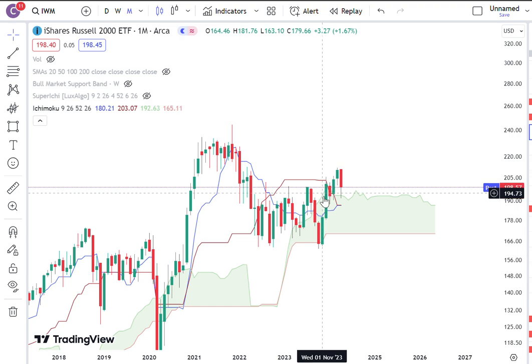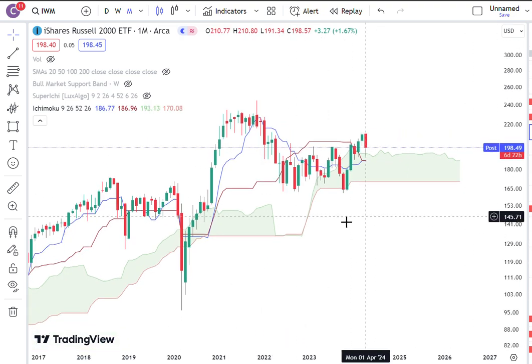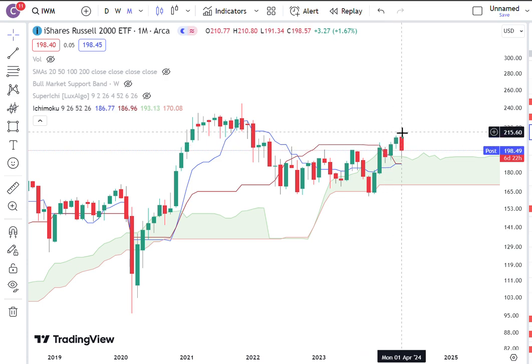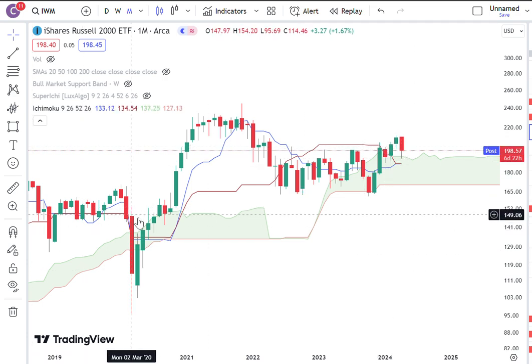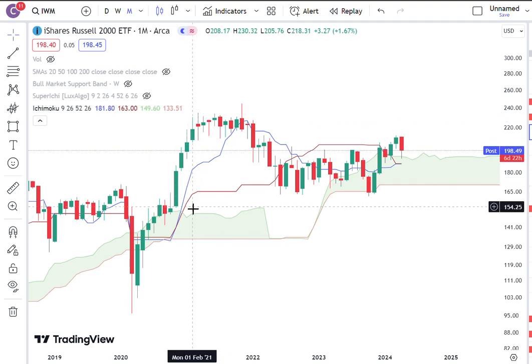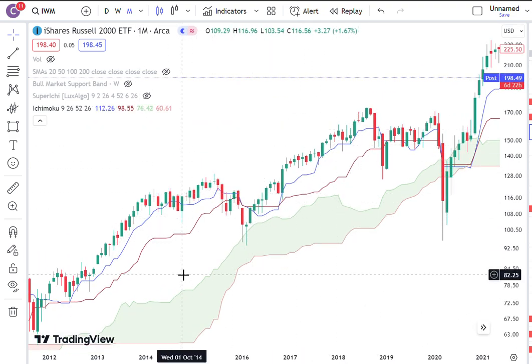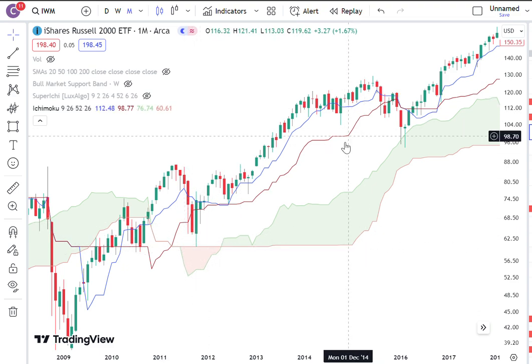So right now we just get a cross right here. In addition to getting a cross, you also have a back test of the Ichimoku cloud on the monthly. And whenever you have a back test of the Ichimoku cloud and you find support, it can bounce up pretty high, just like it did over the last cycle, just like it did over the last cycle before that, and just like it did before the last cycle before that.